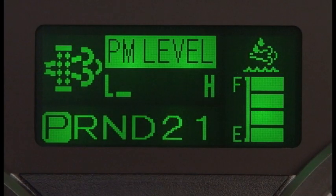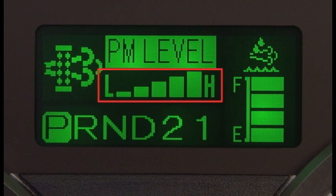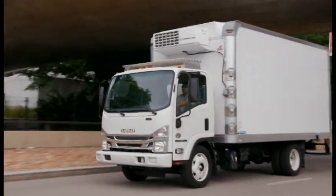In the multi-information display, you can monitor the DPF's accumulated levels of particulate matter. This bar graph will display bars from low to high. When this amber message appears, regeneration should be performed soon. And when the message appears in red, it means the filter is full. When this happens, you have two choices.